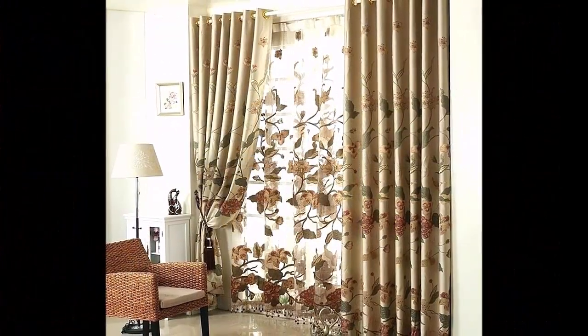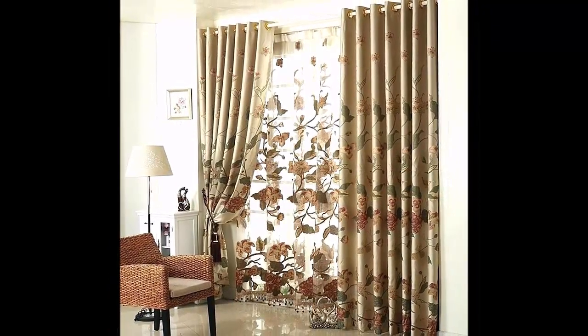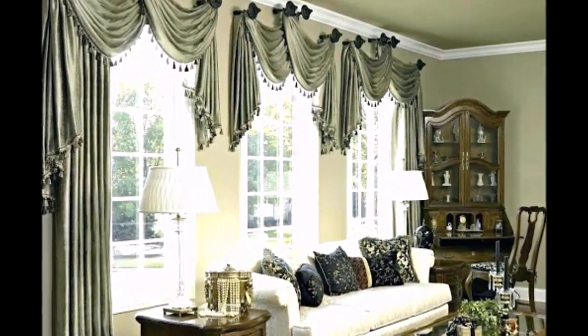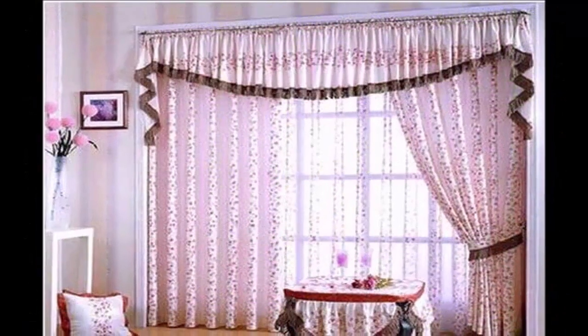You can also design a curtain for yourself. Curtain styles can be stitched out of leftover fabric and various designs. These mismatched patterns in curtains will give an altogether new look.